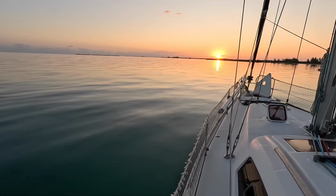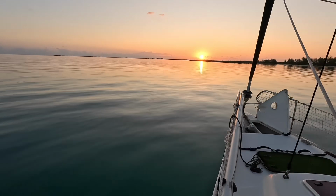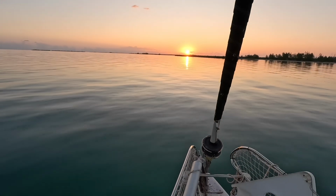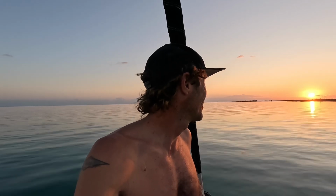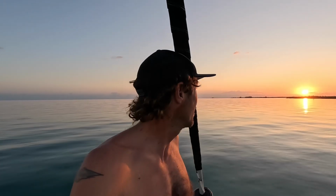Look at that for a sunrise. Wow. You don't get too many mornings with that. Look at that. That's what makes sailing really special. I mean, there's nobody around. I get this whole thing to myself. Little moments like this in the morning that make you absolutely appreciate just being alive and having this incredible nature around you. All right, enough of that. Let's get the hook up.